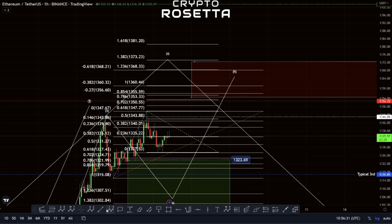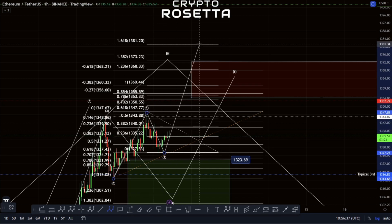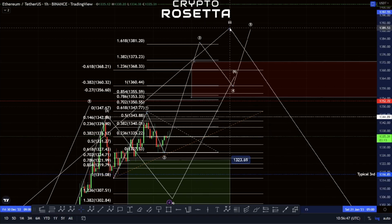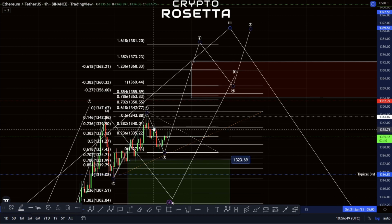If we're having a look at this and we're thinking that we're getting some extension here, we'd be wanting to move up towards this 1381 as a wave 3, look for that wave 4 retracement, and then look for that 5th wave to the upside, and that could then effectively look to complete this 3rd wave.